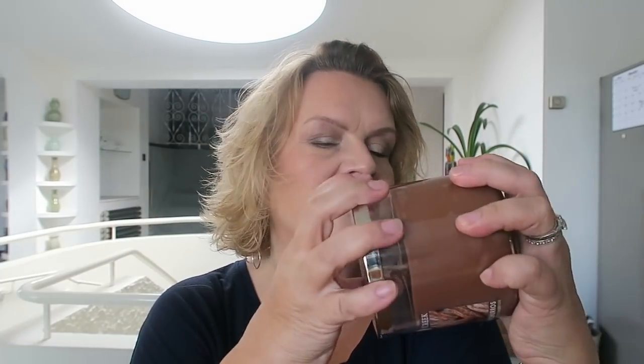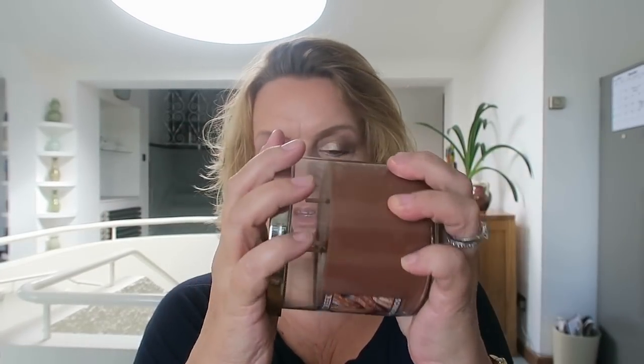I should say, disclaimer, I haven't actually burnt them yet. They only arrived yesterday, but I just wanted to share with you because they smell so nice and they look so nice, and they're an affordable alternative to Bath & Body Works at the moment. That smells gorgeous. It's just so cinnamony and delicious.